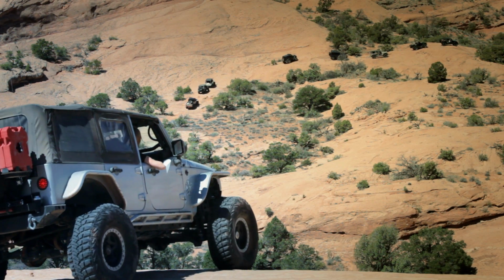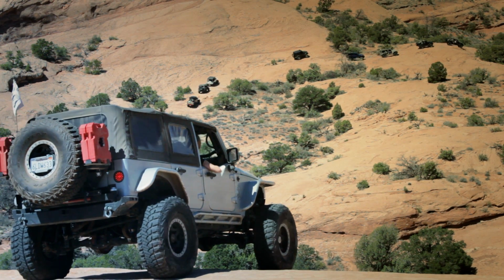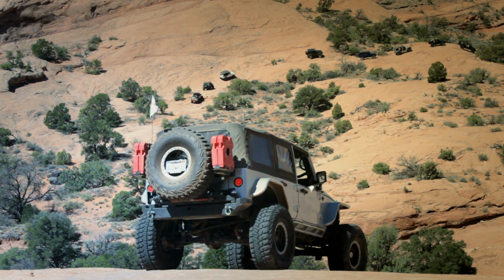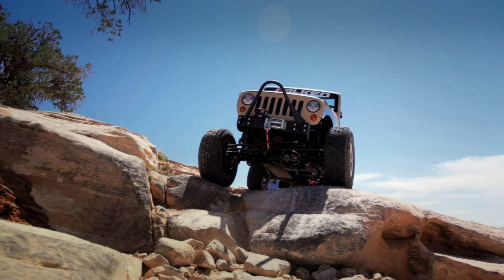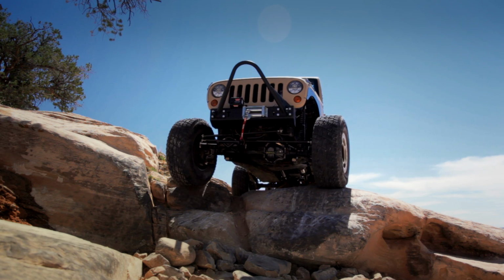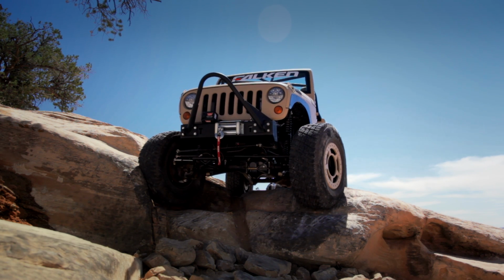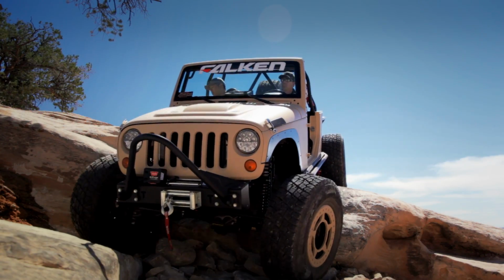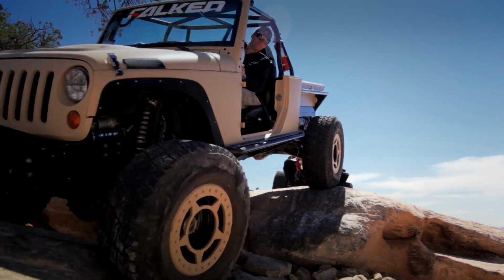After lunch, we continued on towards the Gold Bar Rim, and one of the first really challenging obstacles was a nice downhill ledge, a little off camber. You had to strategically place your tires to make sure that you were in a position to successfully ride away and not flop it on its side.